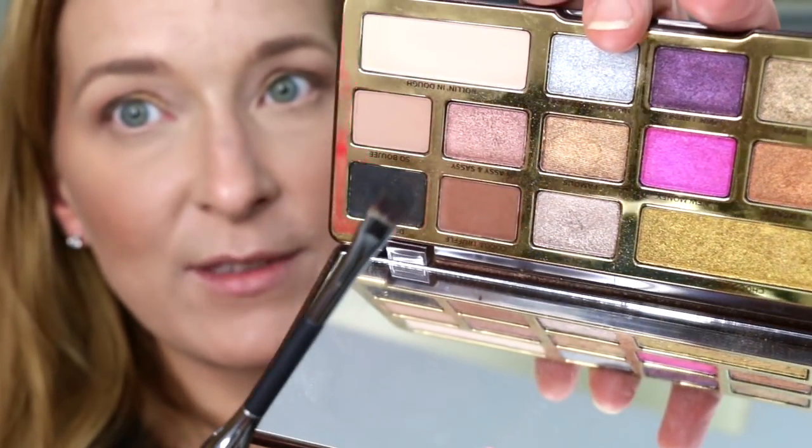I don't know if you can tell. See this side right here? I'm going to use that side, and I'm just going to go up into my lashes a little bit with it. This is my way of lining and not using liner, but not losing lid space. So that's how I line and don't lose lid space. Hopefully you guys can see what I'm doing because I might be out of frame here. I hope not. Okay, so there that is.